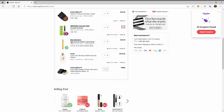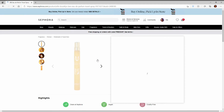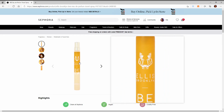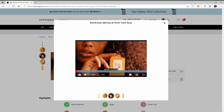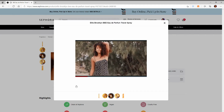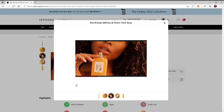So Ellis Brooklyn came out with its newest fragrance called Bee. I haven't really gotten into this line, but I'm pretty interested in what Bee has to offer. $30 standard pricing for your travel size of 10 ml. Let's look at the video. Oh, honey fragrance for honey brown skin.